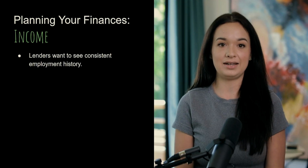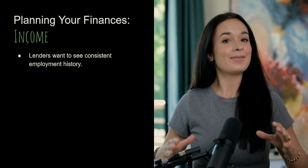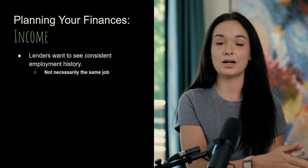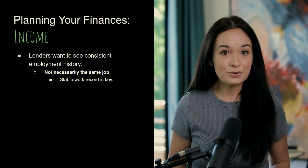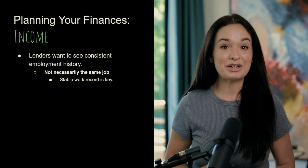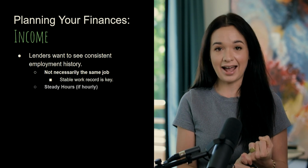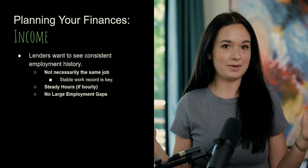Now let's talk about income, which is another really key piece of the puzzle when buying a home. Lenders want to see a consistent and reliable income history, typically over the last 2-year period. Now, this doesn't necessarily mean that you've had to have the same job with the same employer for that entire time. What lenders are really looking for is evidence of stable employment and a steady stream of income. This usually means consistent hours if you're paid hourly, and ideally no significant gaps in your employment history.